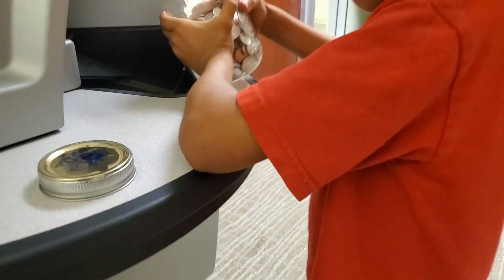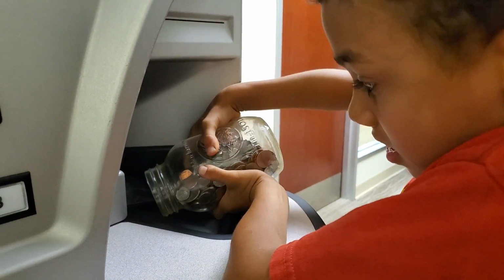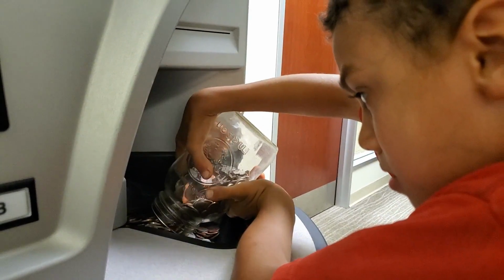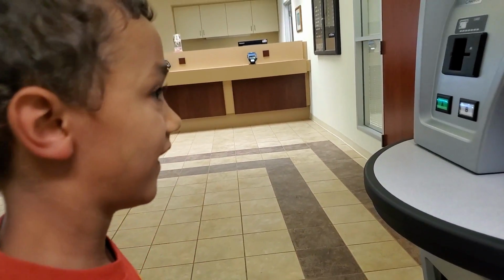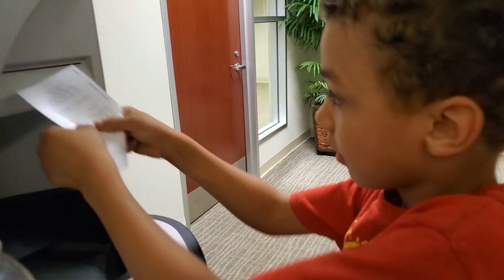Alrighty, so we just got back to the homestead. We got the valve that we needed for the water tank, as well as Josiah had the opportunity to use the Coinstar machine for the first time. After he was done loading up the machine, there was over $43 worth of coins that he inserted into the machine. So that was just a neat little part of homeschooling.